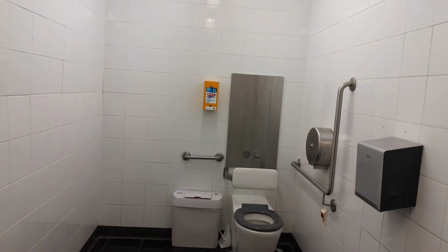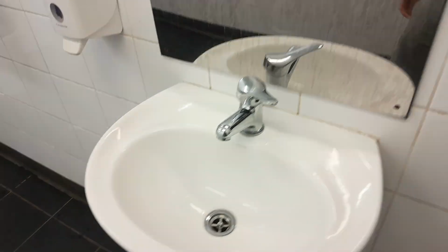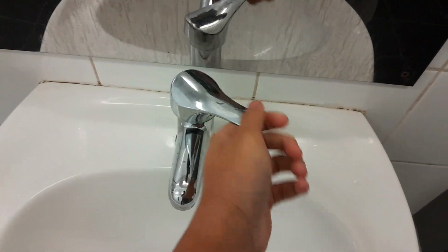Okay, I managed to get to the toilet, and this toilet is pretty big. Okay, so this sink is wonky. It works, but it's wonky.